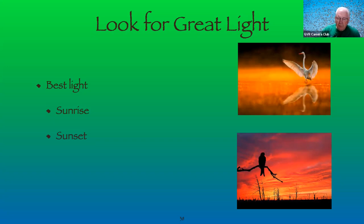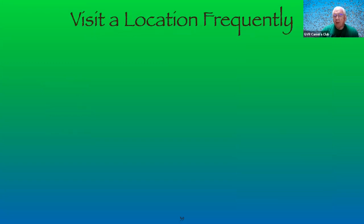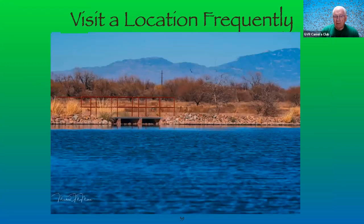So look for bright light later in the afternoon, before sunrise, okay? And work with it. But remember, light is going to be lower, so you're going to have to make adjustments to shutter speed and to f-stop. Visit a location frequently. I go to the pond a lot, okay? I go other places too. Why did I include this? Because this is a picture of where I go frequently, okay? This is looking south on the pond, all right?